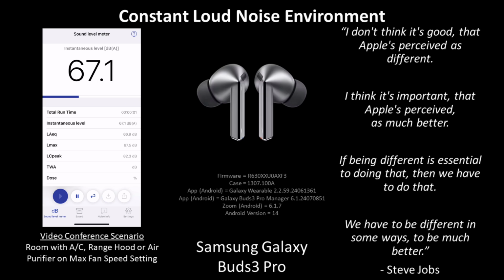I don't think it's good that Apple's perceived as different. I think it's important that Apple's perceived as much better. If being different is essential to doing that, then we have to do that. We have to be different in some ways to be much better.